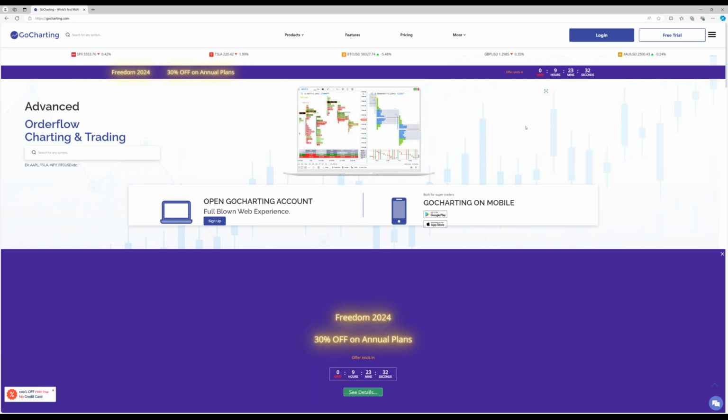I have trading platforms that run on desktops, and what sucks about that is you've got to be sitting at your desk, in your office or wherever, or maybe you're on a laptop. But the beauty is you could use GoCharting on a mobile device. You could use it on a tablet. You can use it even on your phone.